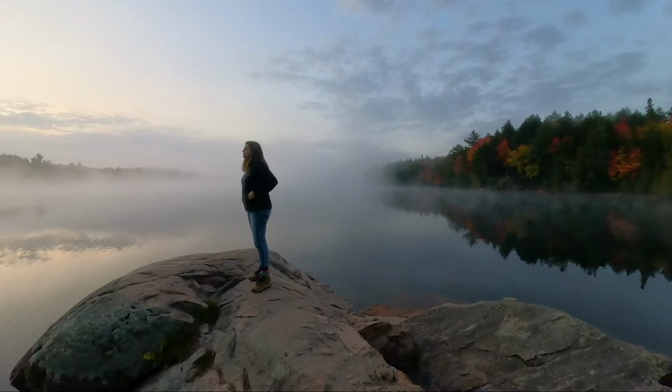The Algonquin Art Center is located at kilometer 20 and has a large parking lot. Just off to the side is an access point to Found Lake, where you can get some incredible sunrise photos. This is one of my favorite spots to capture the changing leaves, and no hiking is required, making this a perfect morning location where you can enjoy your coffee and capture the scenery.